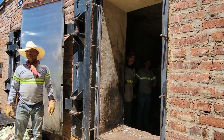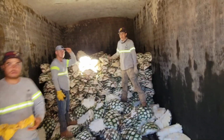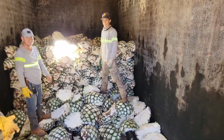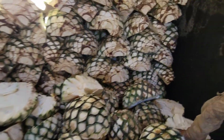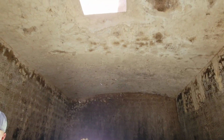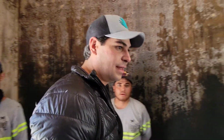I want a picture in there. We're actually walking into the ovens. Hola. Hey, guys. Wow. Should I go right in all the way? Yeah. Oh, look at you. They're packing it in tight. Nice. Wow. Hey, guys. Hard work. Look at this cement. Nice. Wow. Tell us what's going on in here.